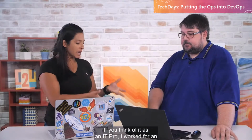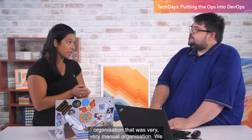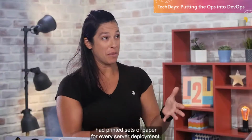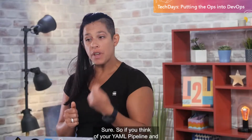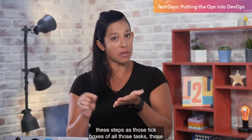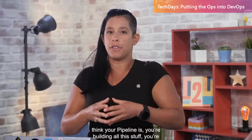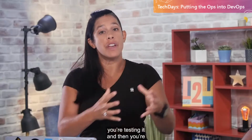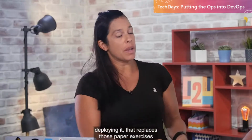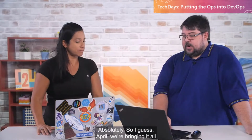If you think of it as an IT pro, I worked for a very, very manual organization. We had printed sets of paper for every server deployment, and we had tick boxes we had to do. So if you think of your YAML pipeline and these steps as those tick boxes of all those tasks, those things then get translated into your pipeline. Your pipeline is building all this stuff, doing all the tick boxes, testing it, and then deploying it. That replaces those paper exercises without question. Absolutely. So I guess, April, we're bringing it all together now.